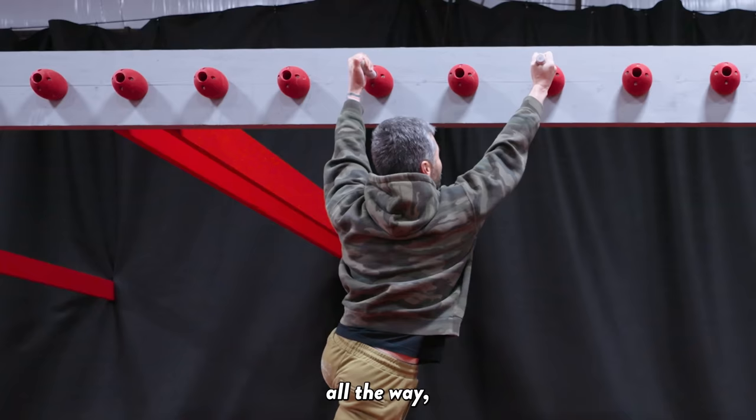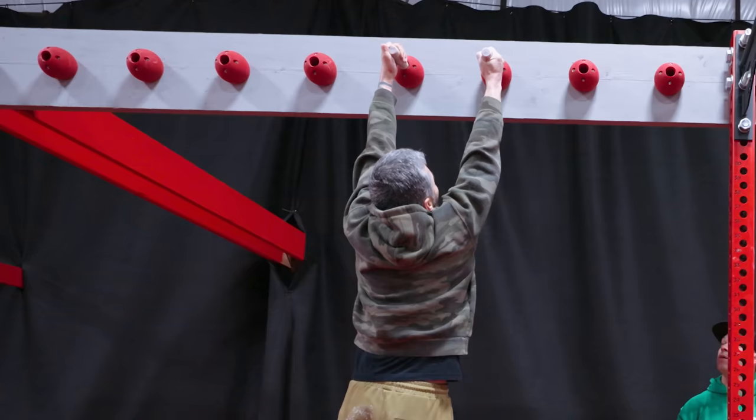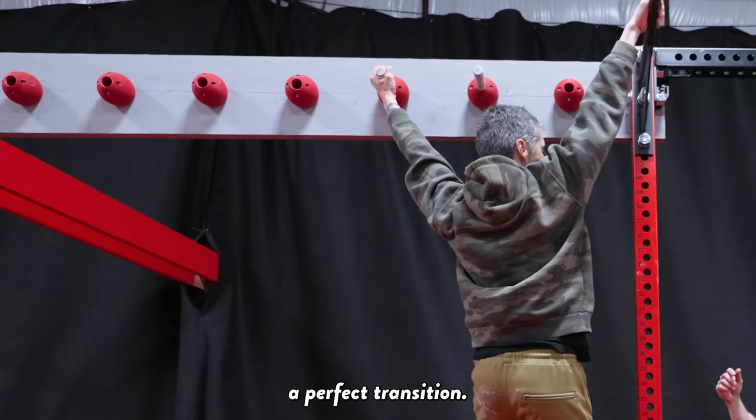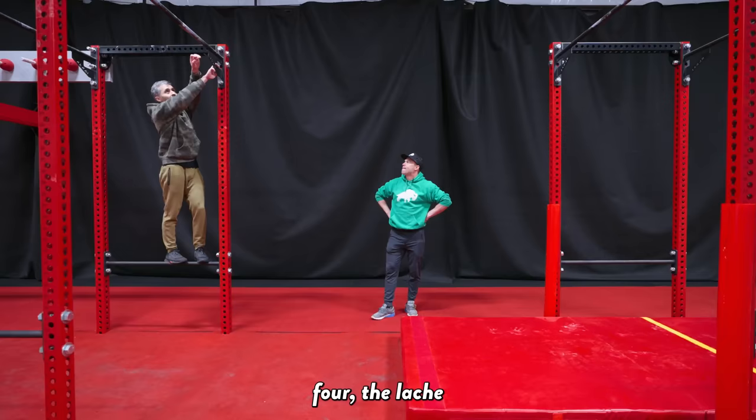All the way, all the way. All the way. One more. Reach if you can. Don't hit this red bar. You're almost there. Yeah, nice. Nice. He is on the last peg. It is okay to skip the last handhold as Anthony has done a perfect transition. He is through obstacle three. Anthony, our first competitor to make it to obstacle four, the Lachey. Yeah. Here we go.